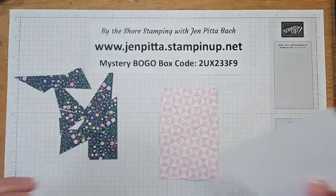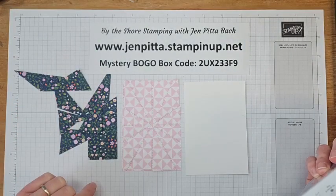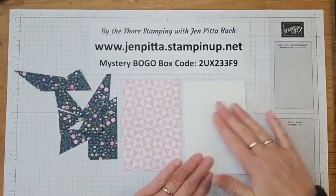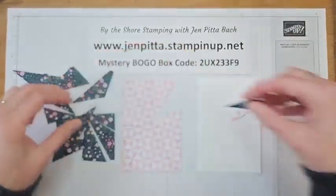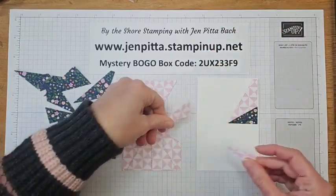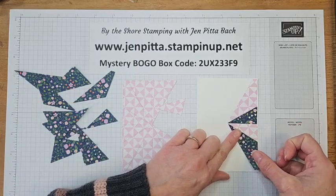Let's see. So, all right. What I want to do is pair this paper. I'm really going to let the paper shine, I think, if I can figure out how to get it on the sheet correctly. But then I just pulled a few of my sentiments that have nice big sentiments, because I'm going to let really the paper be the focus of this. And then we're going to attach it to this paper in an every other sort of way. So I'm going to layer these together, and what's cool about this is now I can use the other half of the paper for another card using the same thing.